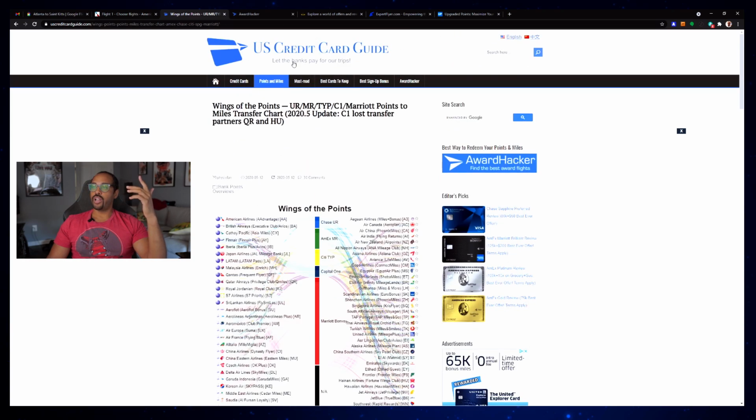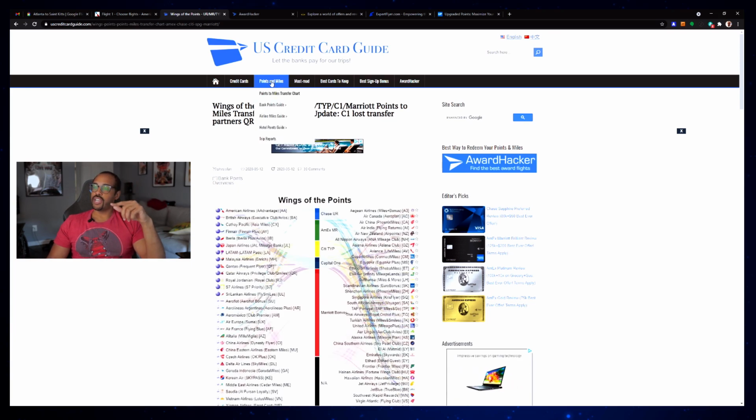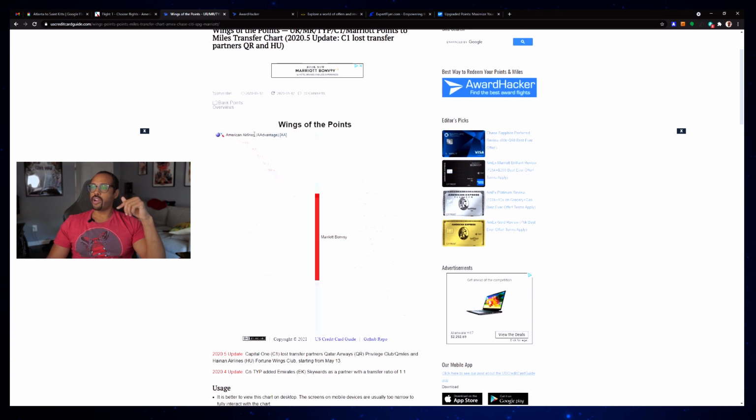One is going to be upgraded, or uscreditcardguide.com. Great little website here. But they have a little chart here that you can get to if you click on the points and miles section up here, and then go down to points and miles transfer chart. But you'll see American Airlines right here only goes to Marriott Bonvoy.